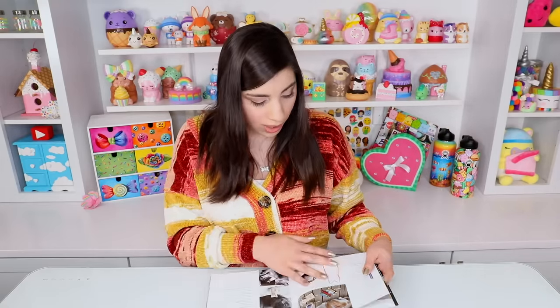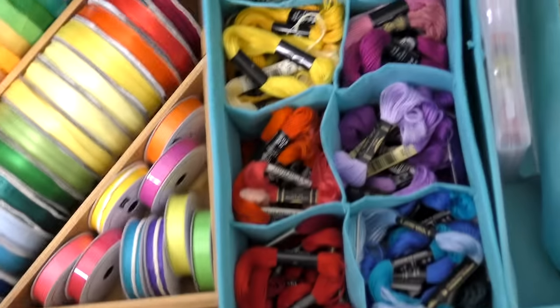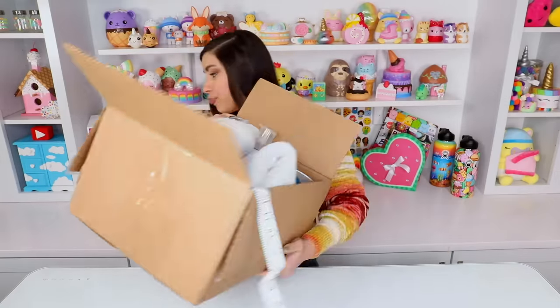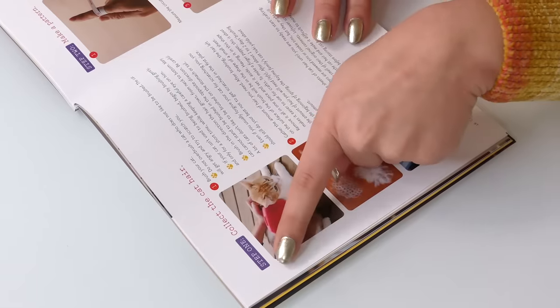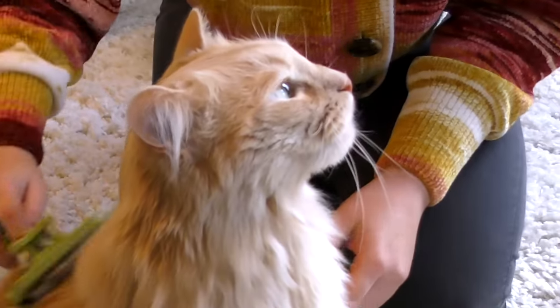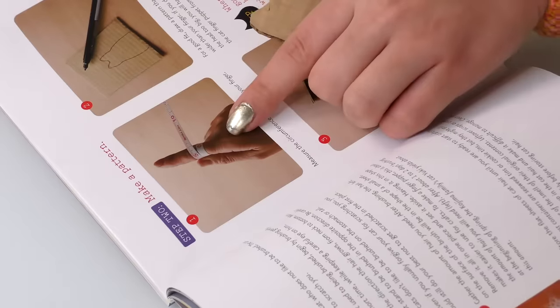Got the cat hair. What else do we need to do this? Oh, I'm gonna go and collect all my materials. I got my stuff. I'm gonna put this over here. I wanna start making crafts with my cat. Not with his company, but with him. Step one, collect the cat hair. Got that covered. Moving on to step two, measure your finger.